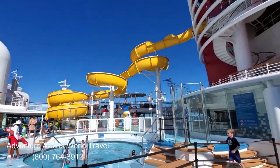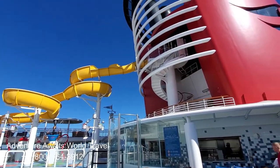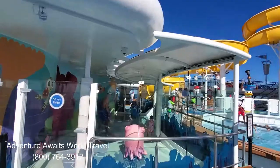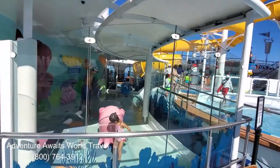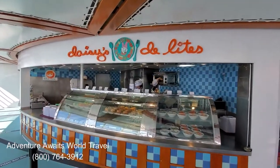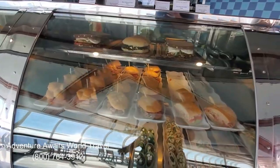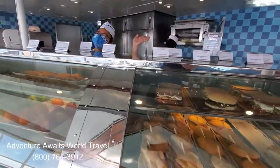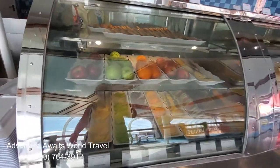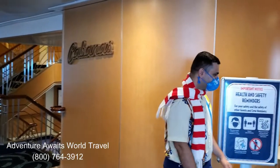This is the third pool, which is called Aqualab, and it's more of a children's pool with a water play area, and you can see the twist and spout slide there in the background. And this is Nemo's Reef, which is a great water play area for children 8 and under. Next to that, they have Daisy's Delights, which has all sorts of great snacks, sandwiches, and cookies, and fruit, and make your own bowls. Another quick service location.